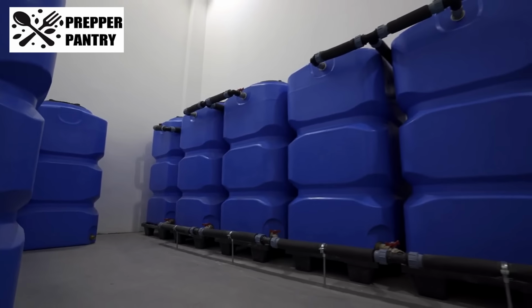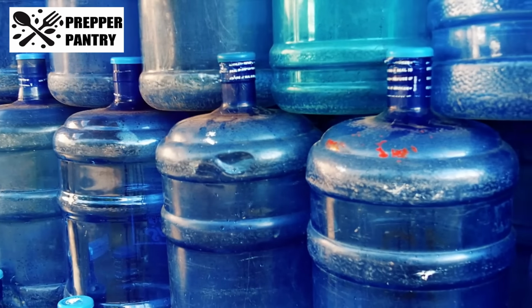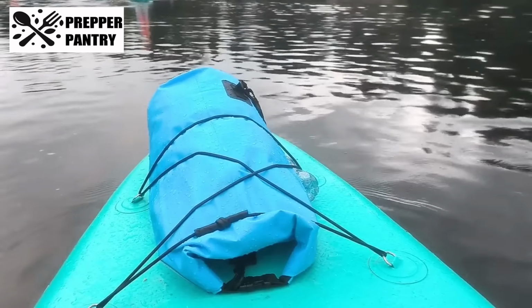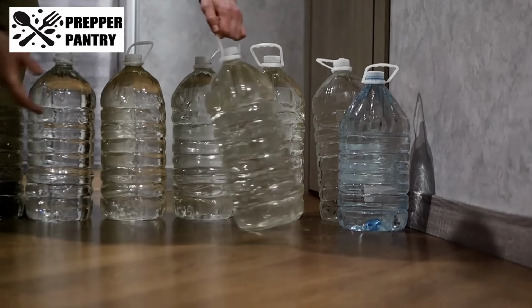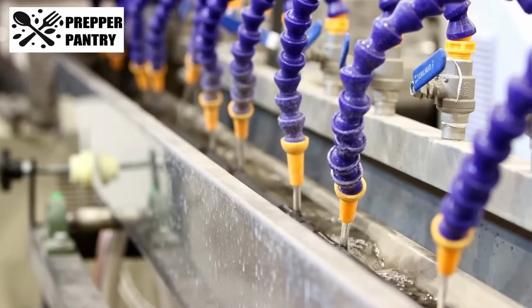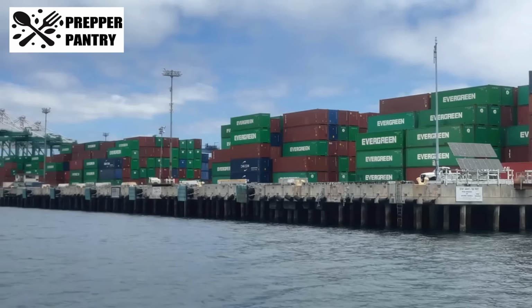Number 6. Collapsible water containers. Let me tell you something that happened during the Texas blackout. Sarah, one of our community members, thought her regular water bottles would be enough, but 3 days in, with no running water and stores cleaned out, she learned a harsh lesson that I don't want you to repeat.